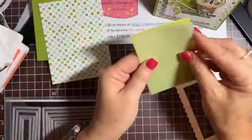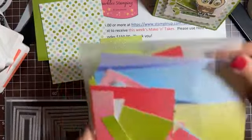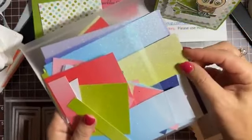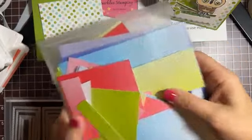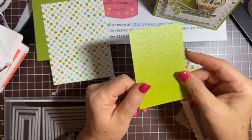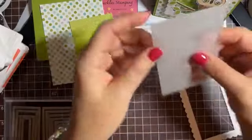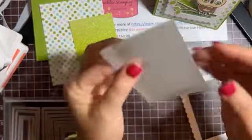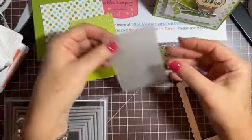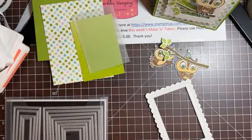All right, this is the In Color shimmer paper, and it came in the 5 In Colors from this year. I'm using this one, which is Parakeet Party. And I cut this rectangle, and that is 4 by 2 3/4. And then I also cut a 4 by 2 3/4 of the clear plastic. I have the little piece of tissue paper behind it still, so I don't get fingerprints on it, because I'm good at that.